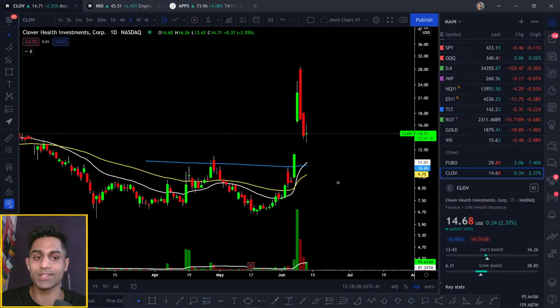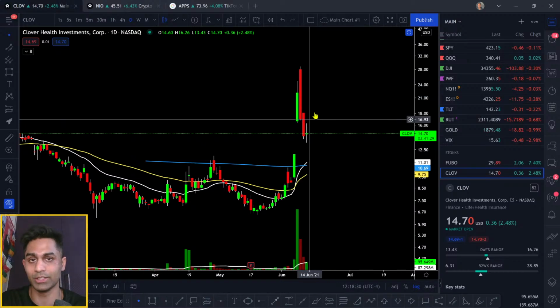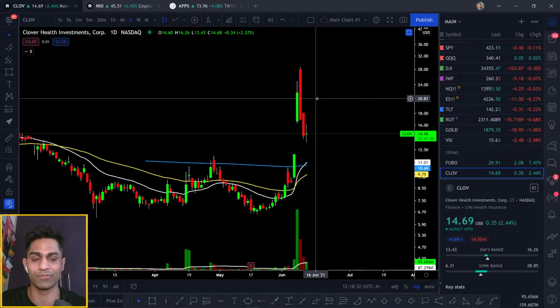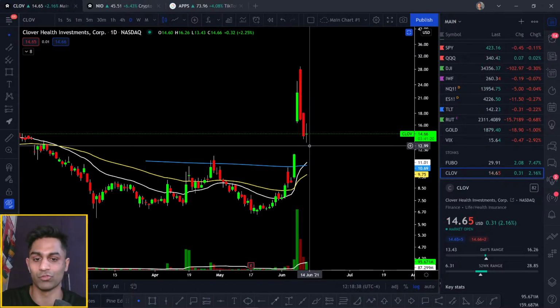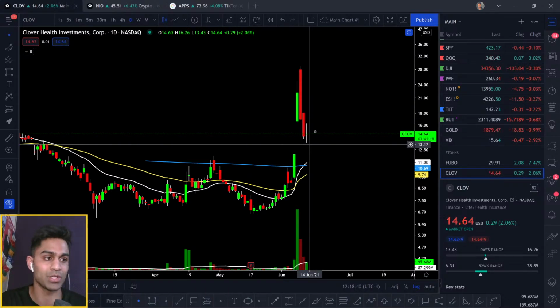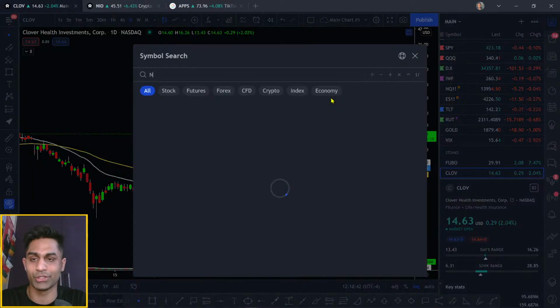Now, it doesn't necessarily mean that we can't go any higher. We can certainly go back up to test highs of $20, $25 once again, but it really depends on the short interest, where that sits, and where that potential short volume is going to come in from once again. So I think that's a real question here for Clover Health.